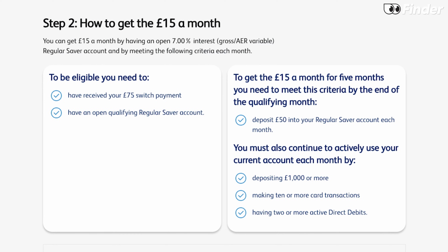Part 2 is broken down into an additional reward of £15 a month for 5 months, which makes the remaining £75 to make your overall total of £150. To be eligible for this second part, you will need to have received your £75 switch payment and opened an eligible regular saver account. But that is not all. It doesn't stop there. You also need to deposit £50 into that saver each month and continue using your current account. So you need to continue paying in £1,000 or more, making 10 card payments and having 2 or more direct debits every month.